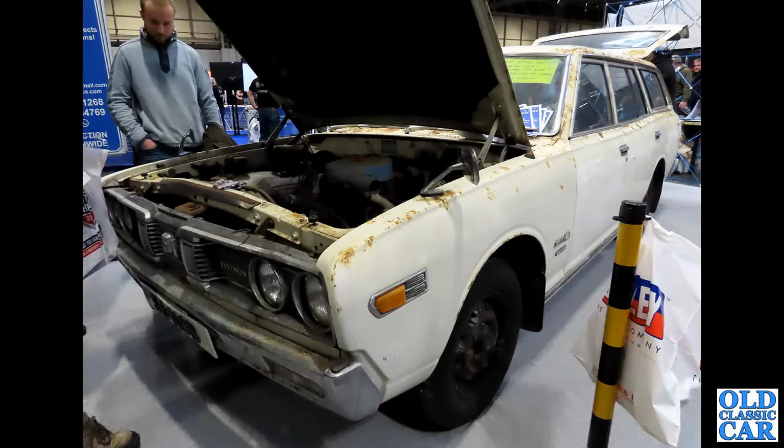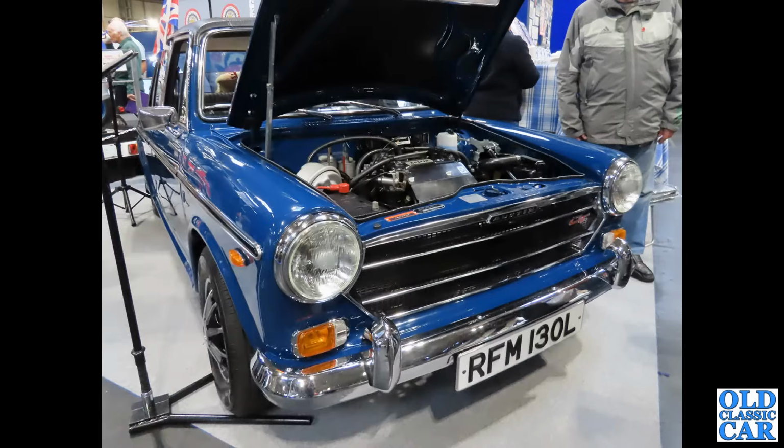Here's one for sale if you fancy a little bit of a project, a Datsun 200C Estate from 1975. Again, that's probably one of those cars where finding parts for it could be quite exciting. I think that would take a lot of trawling on the internet to find parts for that.